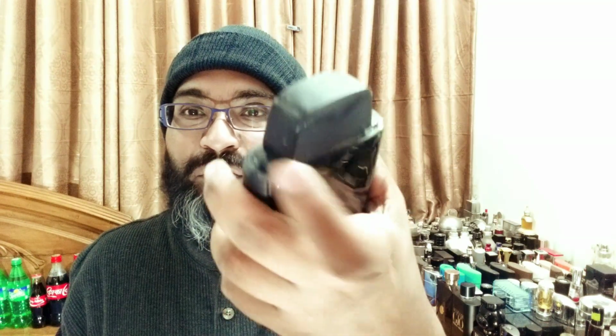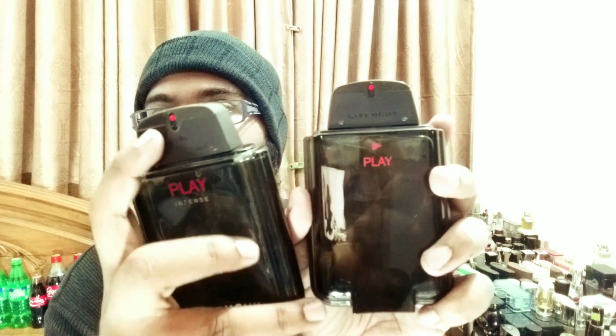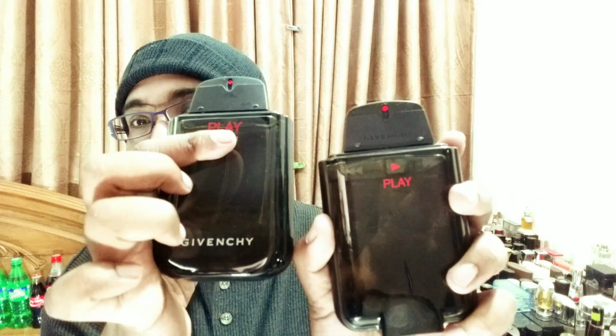When you open the cap, you see a very big atomizer. These are rubber atomizers, kind of like Mugler, but dust spray. Good distribution, but could be better. So here, Givenchy is written inside. The cap looks like that. It's a plastic cap, but a very nice cap. But with the newer versions, Givenchy is not written here anymore. It's written down here. So there are some differences, but we'll talk about smell.